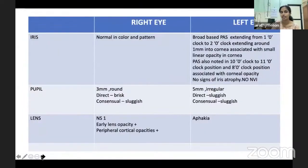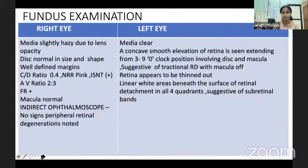Iris normal in color and pattern. Pupil 3 millimeter, round. Direct reaction is brisk and consensual is sluggish. Lens: nuclear sclerosis grade 1. Early lens opacity is present and peripheral cortical opacity is also present. Fundus examination of the right eye: media slightly hazy due to lens opacity.